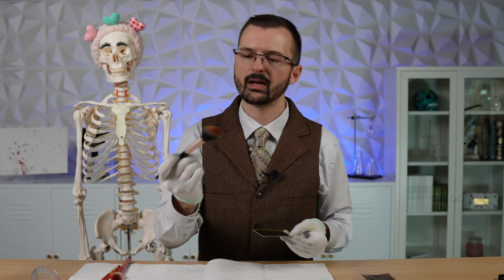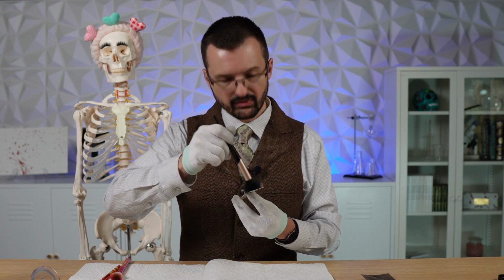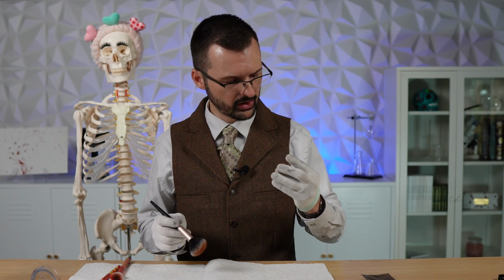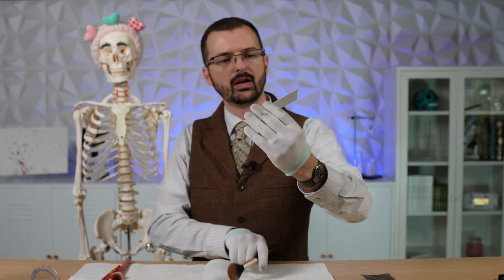The thing I do like about these makeup brushes, and I might actually take these to work with me, is because they're so soft, they're really good for cleaning up if you have a little bit too much powder. So there, you can kind of see, there we go. So you can kind of see we end up developing some decent fingerprints.